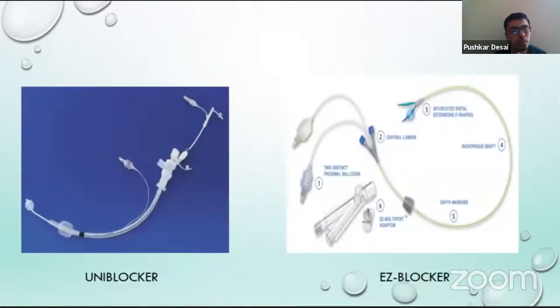The Uni blocker is placed through the single lumen tube, and in expert hands, within a few minutes, we should be able to isolate the lungs. As far as the EZ blocker is concerned, the 7 French EZ blocker is very easy to put, and after placement we should do fiber optic bronchoscopy to confirm its position. The important thing to note is that if you are using the EZ blocker, the endotracheal tube should be placed well above the carina, usually 4 centimeters, because the distal balloon in the EZ blocker is around 4 centimeters when it comes out of the single lumen tube.